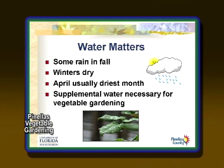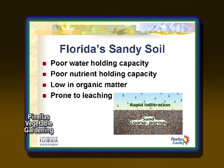Water is extremely important. We talked about those dry conditions in our best growing times. The winters are dry. April is usually our driest month, and we may have a great crop coming in April. So a source of water is going to be extremely important to grow a good vegetable garden. And then John talked about our sandy soils.